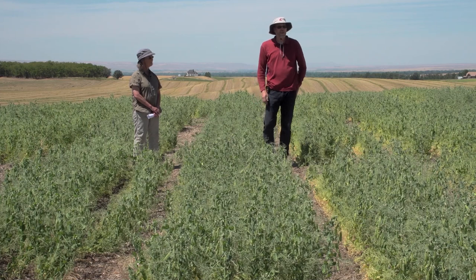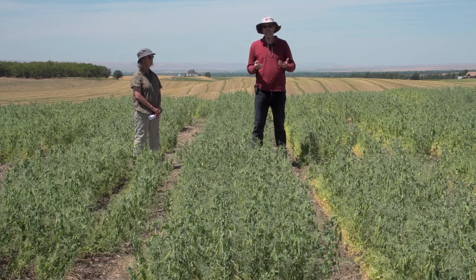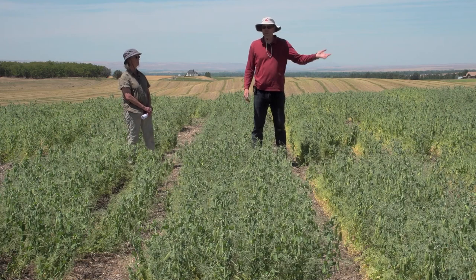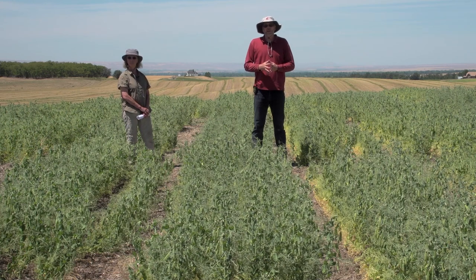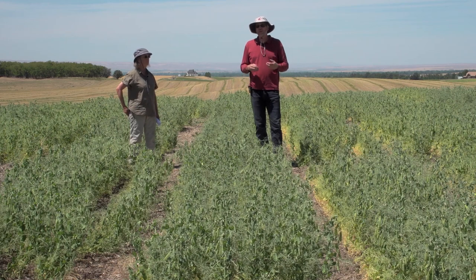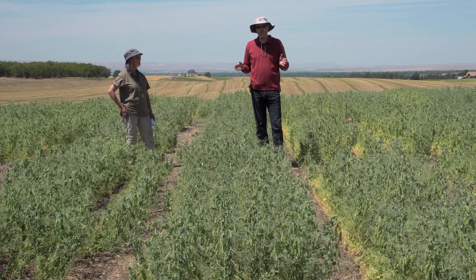And also, I talked about seeding depth. Another thing to keep in mind, not only when it comes to pulse production, but also winter wheat or any of these other crops, is the soil pH and the soil conditions when you're planting in. This grower is very progressive, and you can see a lot of vegetation still on the ground, a lot of cover, which keeps the soils cooler and keeps the moisture here. So this is a very, very good production zone for that.